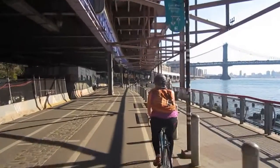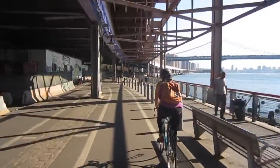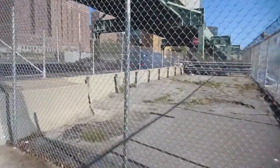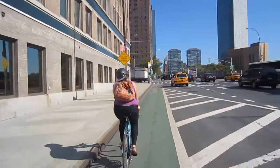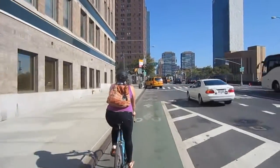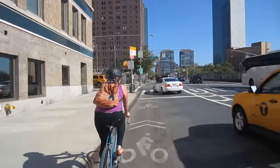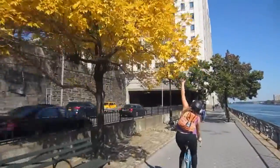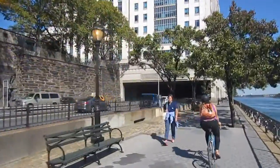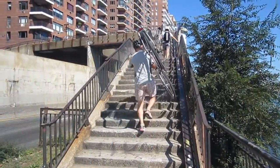All is going swimmingly until we hit 34th Street, and then this happens. It's the first of several detours. This one is around the UN building, so it's a short sprint up First Avenue to 60th Street, and we're back in business. It's a nice run up to 81st Street, where someone has helpfully decided to install some stairs.